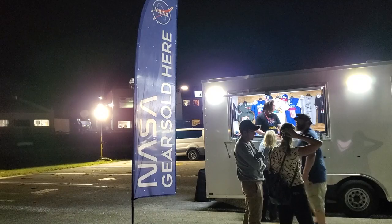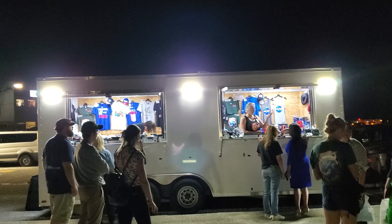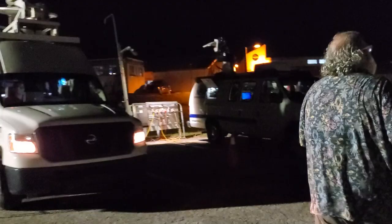I certainly am. So I think NASA took a tip from Disney, and there's a merch truck here where we're all just coming to buy merch before the launch. And I got myself a shirt that I will show you a little bit later. Over here you can see there's clickorlando.com, some other news vans that were passing by here.